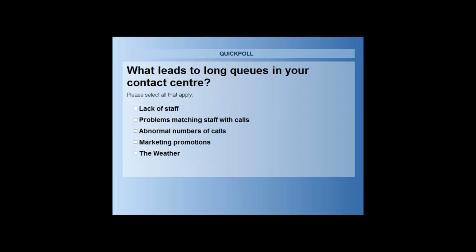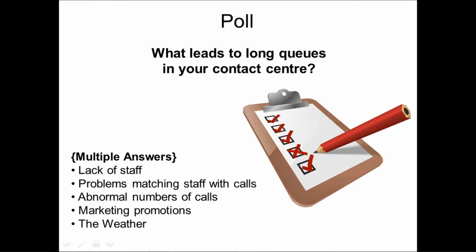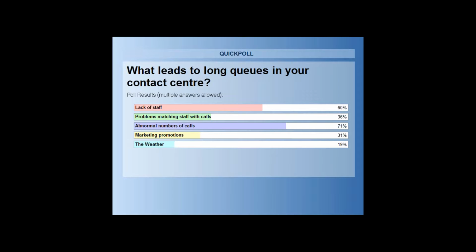Richard, which one do you think is likely to come up top on this one? Lack of staff. Certainly whenever we go to call centres, it is a common theme that marketing have done something to us. So I'll see how high that is. Okay, well we'll just close that and share the results and see if you're right. Well, close. Lack of staff came up second. Abnormal numbers of calls comes up, and I know that lots of IVRs say sorry we're experiencing very high volumes at the moment, but it does seem to be the case that sometimes it just comes up.